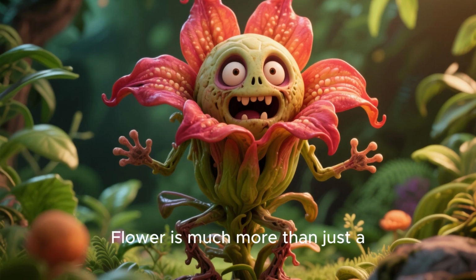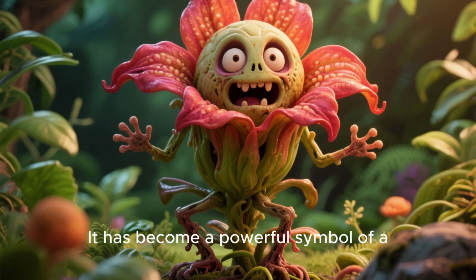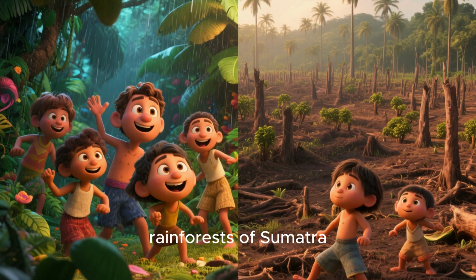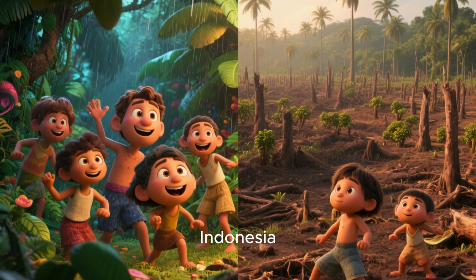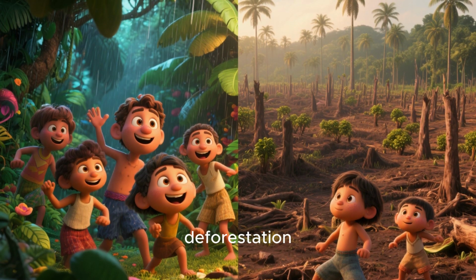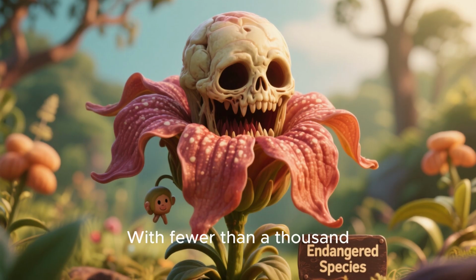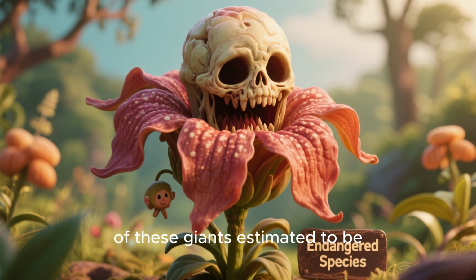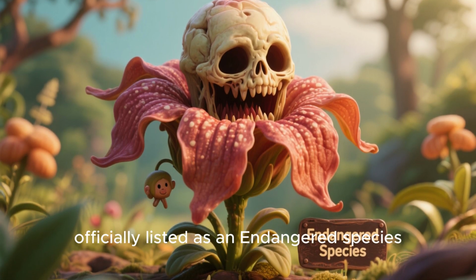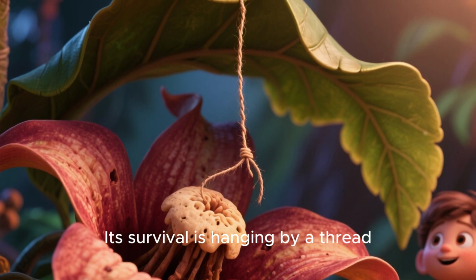Today, the corpse flower is much more than just a botanical curiosity. It has become a powerful symbol of a vanishing world. Its native home is the lush rainforests of Sumatra, Indonesia, but those forests are disappearing at an alarming rate due to deforestation for palm oil plantations and logging, with fewer than 1,000 of these giants estimated to be left in the wild. The corpse flower is now officially listed as an endangered species. Its survival is hanging by a thread.